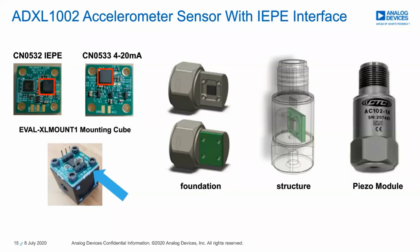However, a stud-mountable cube is supplied with the reference designs to allow immediate testing out of the box. The mounting cube, along with PCBs, solder plates, etc., have been extensively characterized to ensure datasheet performance is maintained. These solutions make it very easy for CBM designers to attach MEMS accelerometers to their assets, as well as seamlessly interfacing with existing piezo infrastructure.